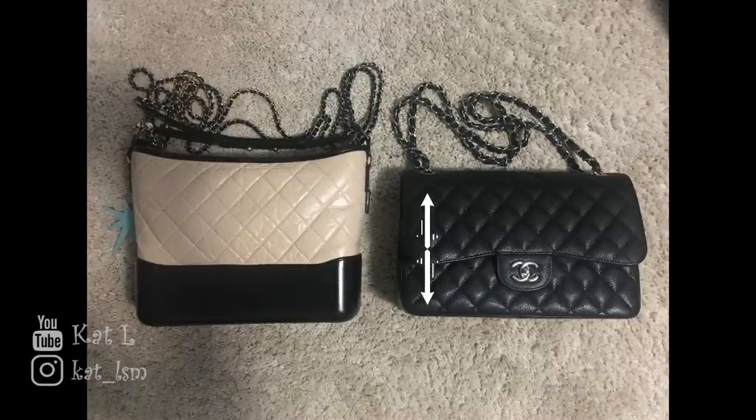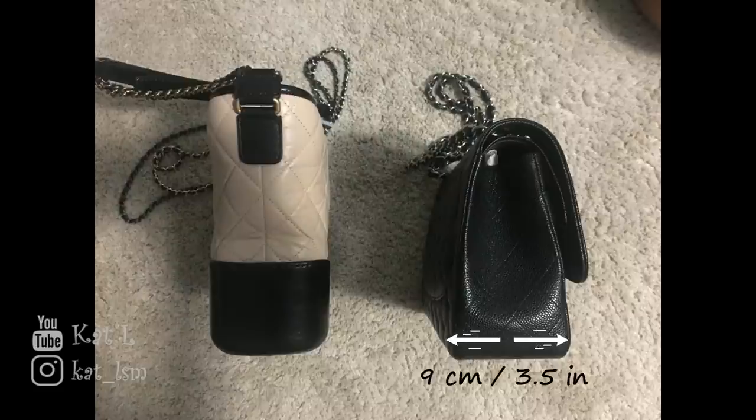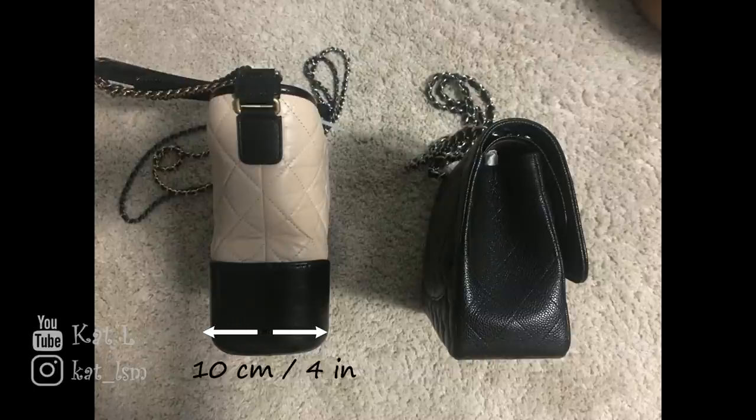In terms of height, the Chanel Jumbo is 20 centimeters or 8 inches, whereas the Chanel Gabrielle bag is 21 centimeters or 8.5 inches. However, when I look from the bottom base up to the top where the bag just finishes, not including the flap, it's only 6.5 inches, or 17 centimeters. So even though if you measure from the top of the flap all the way down it is about the same height, in terms of the real bag capacity, it's only until about here, which is 6.5 inches. In terms of width, my jumbo is 9 centimeters or 3.5 inches, whereas the Chanel Gabrielle bag is 10 centimeters or 4 inches.